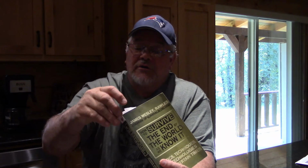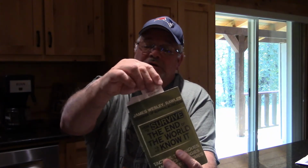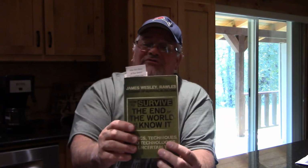This is her bookmarker. And here is mine. I throw tissue in there. She throws a bookmarker in there. But anyway, we are reading these books again.